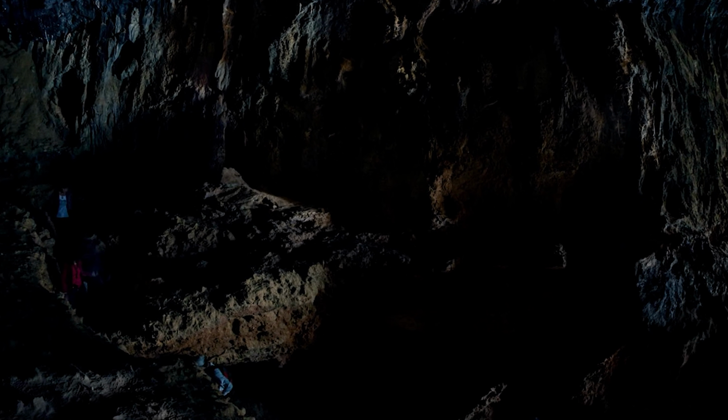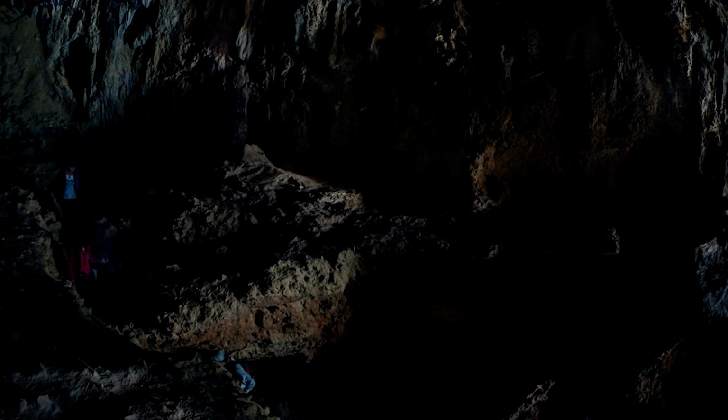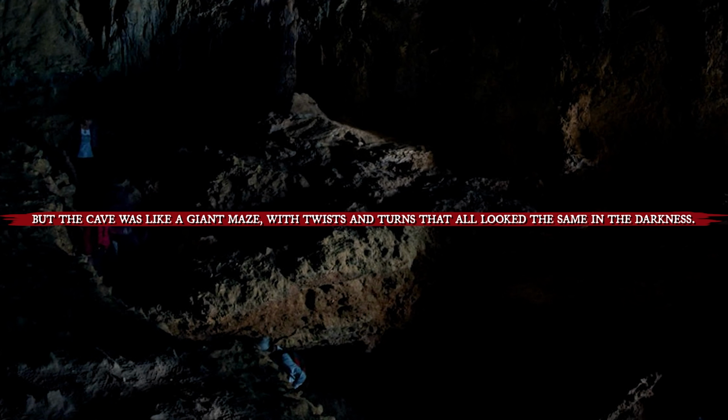Without any light, Dale and Randy were completely lost and confused. They tried to feel their way back to the entrance, crawling on their hands and knees through the narrow passages. But the cave was like a giant maze, with twists and turns that all looked the same in the darkness. They couldn't tell which way they had come from or which way led to the exit. Every passage seemed to lead them deeper into the cave, and they quickly realized that they were going in circles.